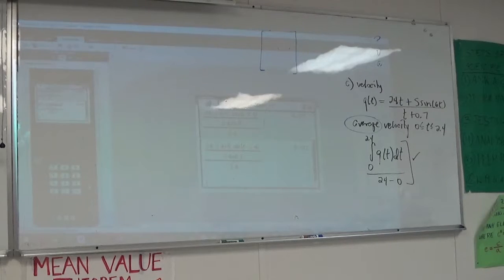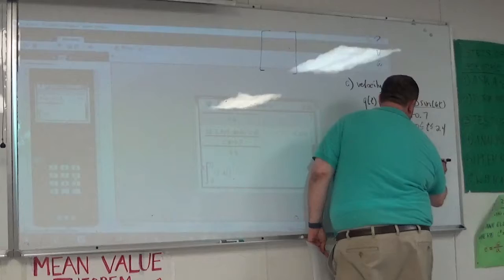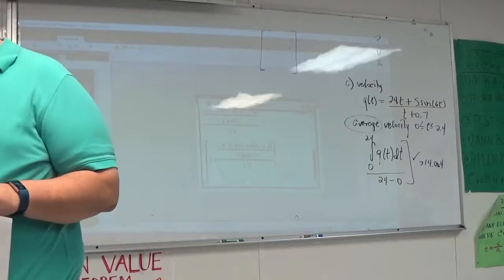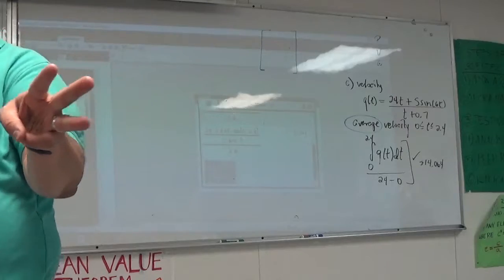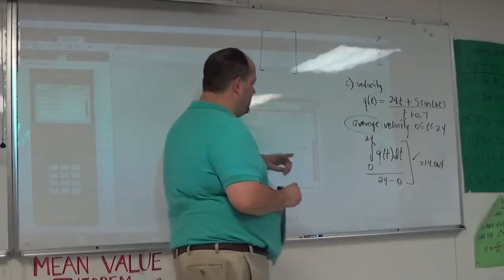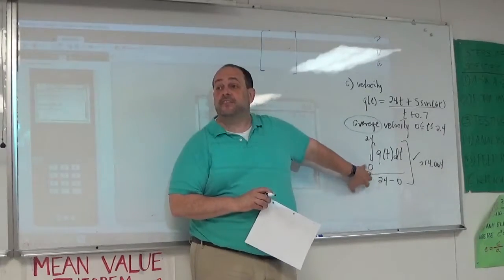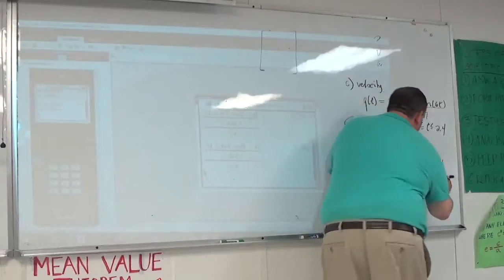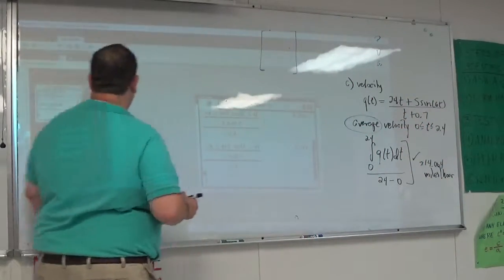What do we got? 14.064. Okay, 14.064. What are the units? Miles per hour. What are we finding? Velocity. Average velocity. So this is a velocity number. You're saying on average my velocity on this interval is 14.064 miles per hour. That's going to be part C.